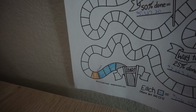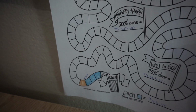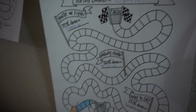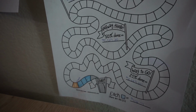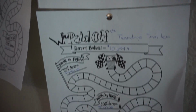In April, I'll get to add more as well. So join me next month and we'll actually be coloring in more of this teardrop. And the goal is to have this paid off by the end of the year. So each month I'm going to switch between the orange and the blue, and we'll see how much progress we can make each month.